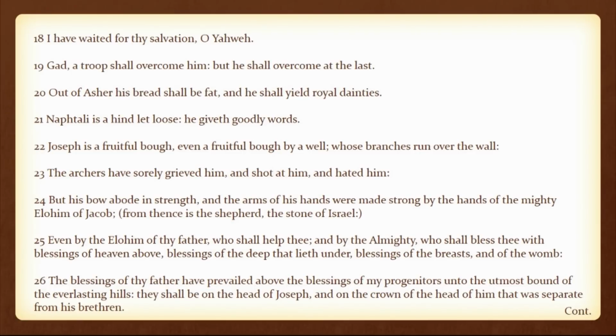Out of Asher, his bread shall be fat, and he shall yield royal dainties. Naphtali is a hind let loose. He giveth goodly words. Joseph is a fruitful bow, even a fruitful bow by the well, whose branches run over the wall.